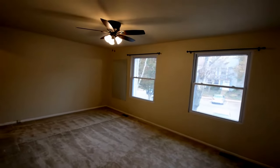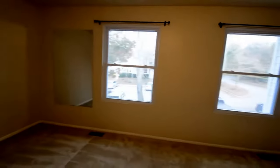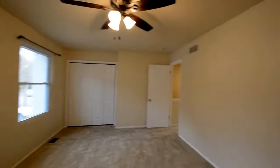three bedrooms. This is bedroom number one, a huge room. All the bedrooms have ceiling fans. This bedroom has two closets, one regular and then another, a big walk-in.